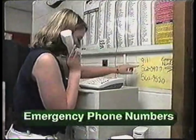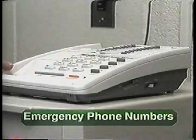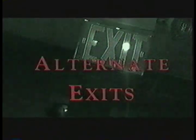Know if there is a telephone in the room and what numbers to dial for help. Those emergency numbers should be posted beside the phone. Alternate exits. Find out if there's a second or third exit from the lab. Check windows to determine if they can be used for quick departure. That information is needed before an emergency develops. Now that you know what to do in case of trouble, you're ready to begin experimenting, testing, and getting an up-close view of science.